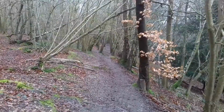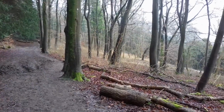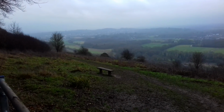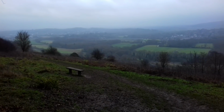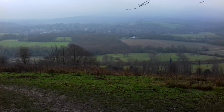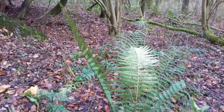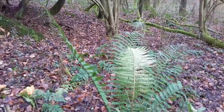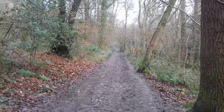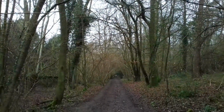Ranmore Common is a vast tract of open access land on top of the North Downs, much of which is common land or owned by the National Trust. It is a site of special scientific interest due to the many rare species that can be found: white admiral butterfly, satin wave moth, birds such as woodcock, tree pipit, nightjar, redstart and hawfinch, flora such as yellow archangel, toothwort, sweet woodruff and enchanter's nightshade.